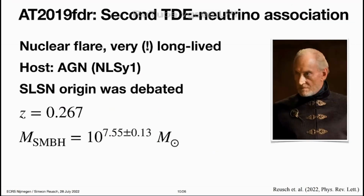And then on a more sinister level, a year later, like half a year after I started my PhD, we found another event within the sky localization of a high-energy neutrino. So this was a neutrino detected in May 2020, and it was dubbed Tywin, after this sinister guy here. And this is a bit peculiar. I mean, this is the main object we wrote this paper on.